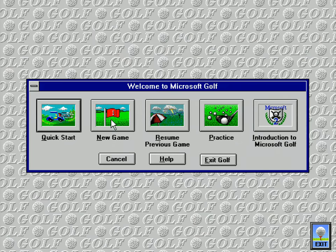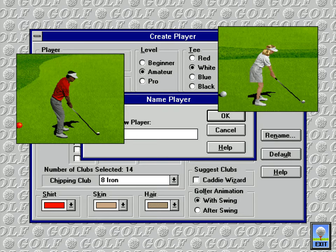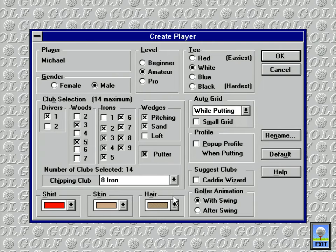Microsoft Golf 2.0 is loaded with new features. The first one you'll notice is the ability to customize a player. Now you can create your own personalized golf player by selecting the name, gender, shirt color, hair, and skin color. For chipping, you can select a default club or choose none to have the caddy wizard select for you.